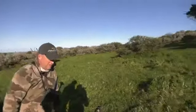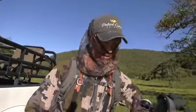Let's keep looking. So we spotted another water buck bull way across the valley, and we're gonna try to make a stalk on it. It's uphill, so we're gonna try to hide in the bushes as we go up. The wind's good though. There's more animals all in this valley, so if this doesn't work out, we've got other options, but this looks really good. I'm gonna go give it a whirl.